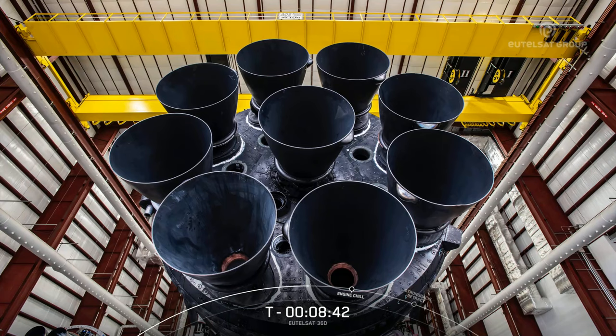Now, that number 9 in the name refers to those 9 Merlin engines that power Falcon 9's first stage, and those engines are named after the Merlin, which is a species of falcon. The photo you're seeing now are these 9 Merlin engines, just like the engines responsible for getting today's payload to orbital velocity. Now, not only is the first stage the largest part of the rocket, but it's also the portion of the rocket that we attempt to land for future reuse.